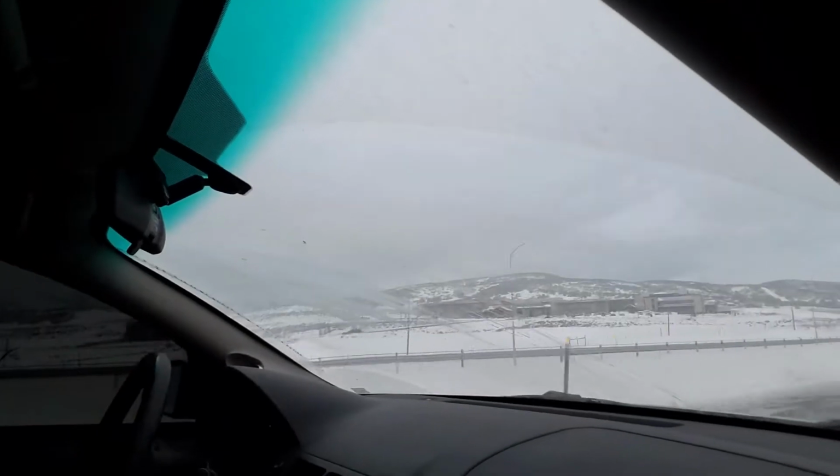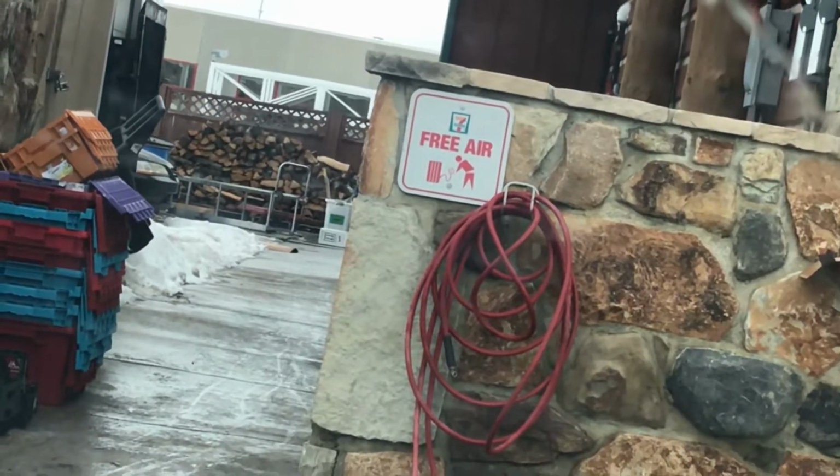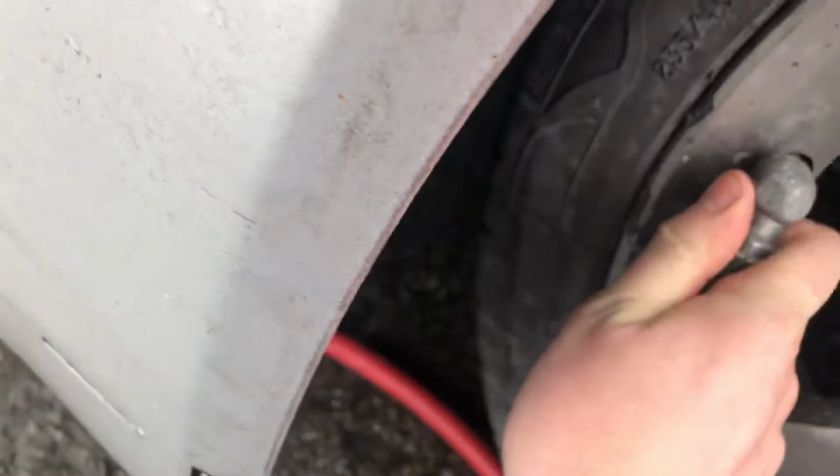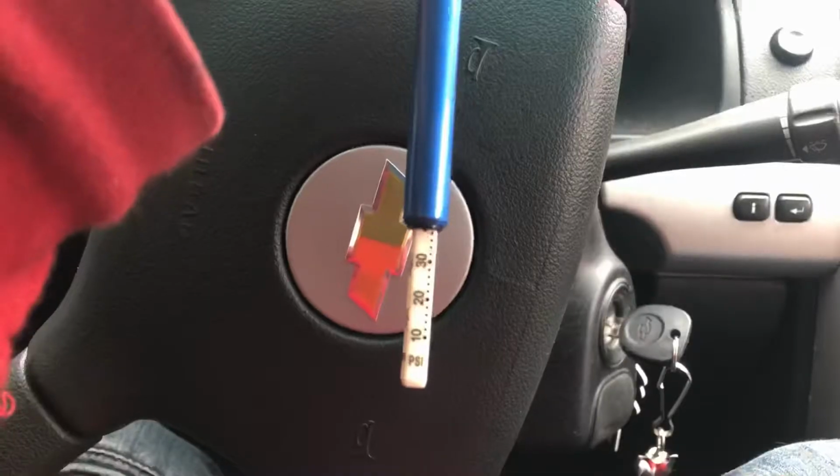Looking on the camera, it's kind of hard to see out this thing. You gotta put air in the tires because, like we said in our last video, we got bald tires and it also loses a little bit of air. It's okay, perfectly safe. We're not killing anyone today. Time to get some free air. That should be good, right?